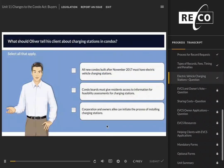This is Oliver, a registrant. His client, Amber, is interested in purchasing a condo. When Oliver asks her if she needs an assigned parking spot, she replies that she does not own a car presently, but is considering buying a hybrid or electric vehicle in a couple of years. Oliver remembers hearing something new about this in the Condo Act. Which of the following statements is correct about changes to the Condo Act related to electric vehicle charging stations in condos?